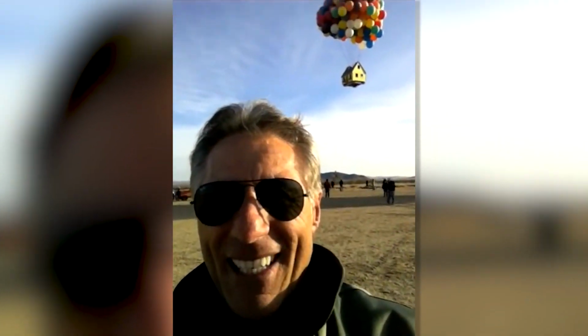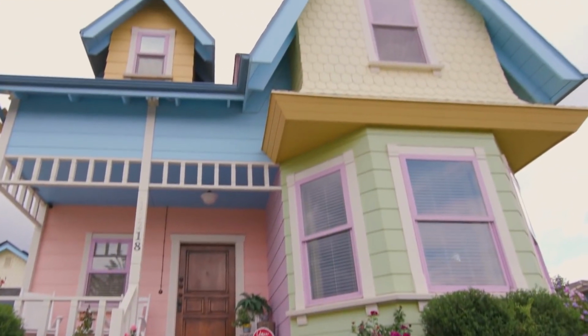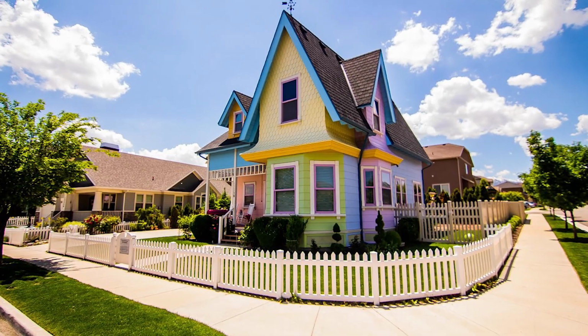The stunt set a record for the largest balloon cluster flight ever attempted. There's also the Edith Macefield House in Seattle, now a local landmark.